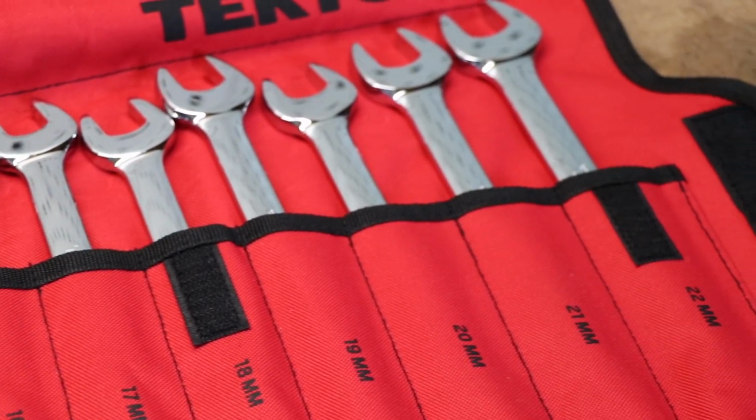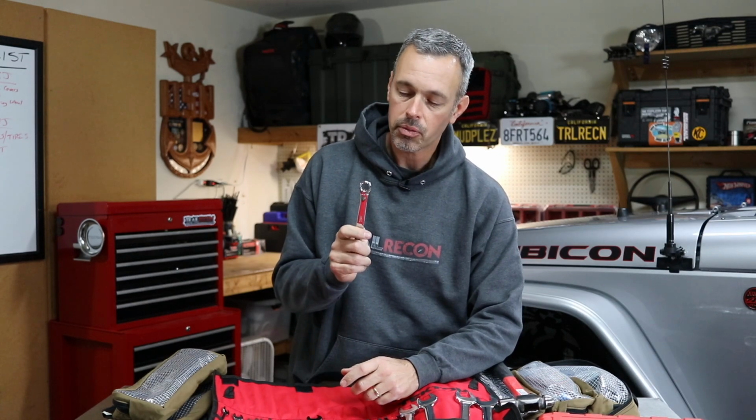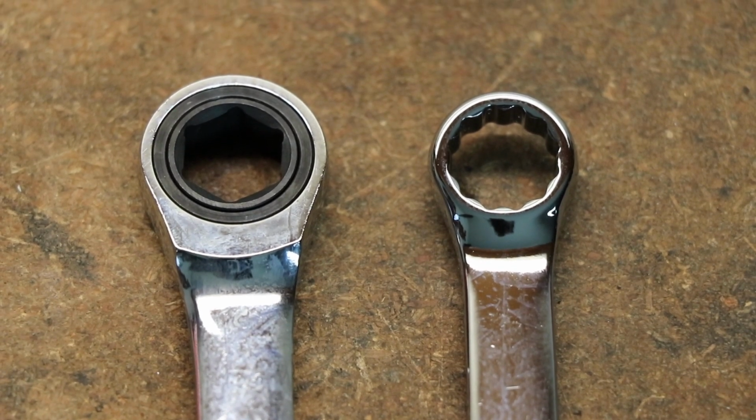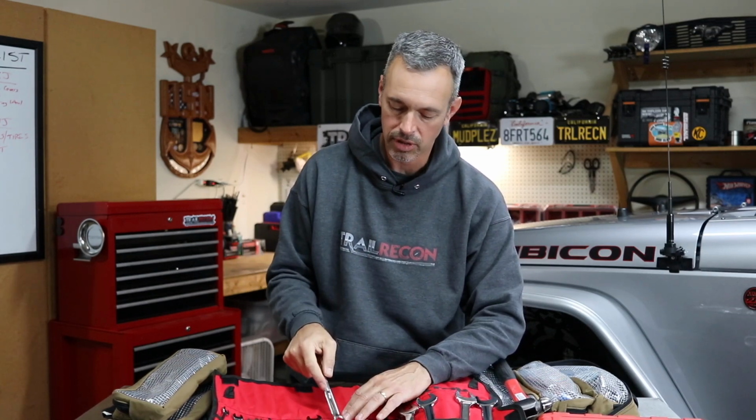I really like these. They are not the ratcheting style, and I do like the ratcheting style, but when you're off-road, sometimes you need that little extra bit of thinness just to get in the right spot. And I think instead of carrying the ratcheting style and these, you can just carry these and do it the old-fashioned way.